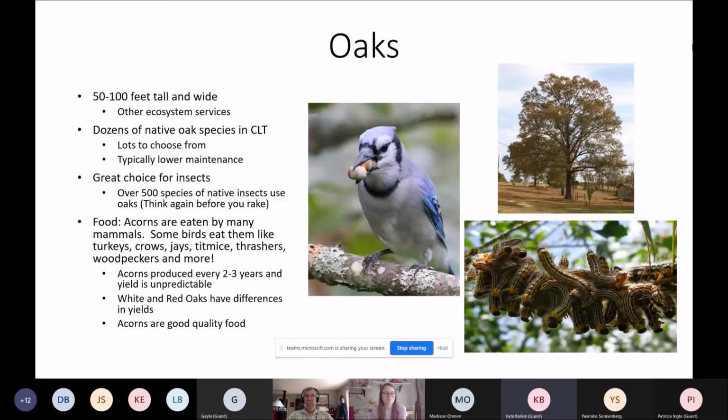So why are oaks super great? The smaller reason a lot of people don't think about is they're actually a really good insect-friendly tree. Insects aren't really thought about as much when you think of wildlife benefits, but they should be, because insects are the bottom of the food chain. They are so important. Oaks are really good for over 500 species of native insects for all different reasons. The main one is they love to eat the oak leaves, and they also often nest in oaks or in the dropped leaves of oaks.